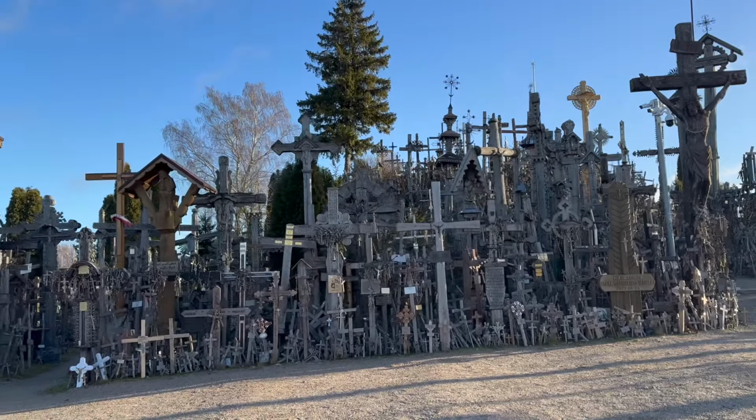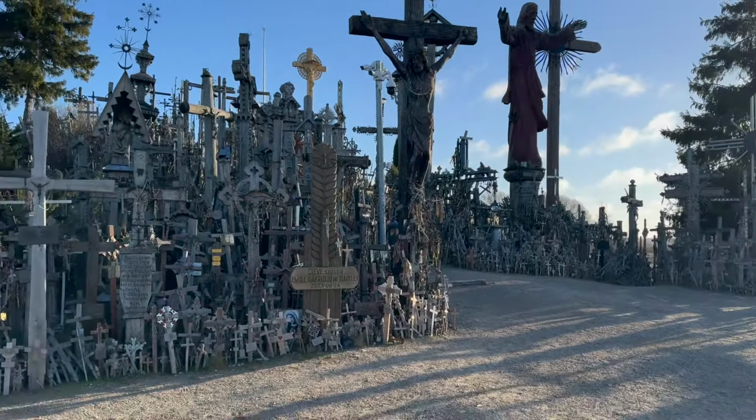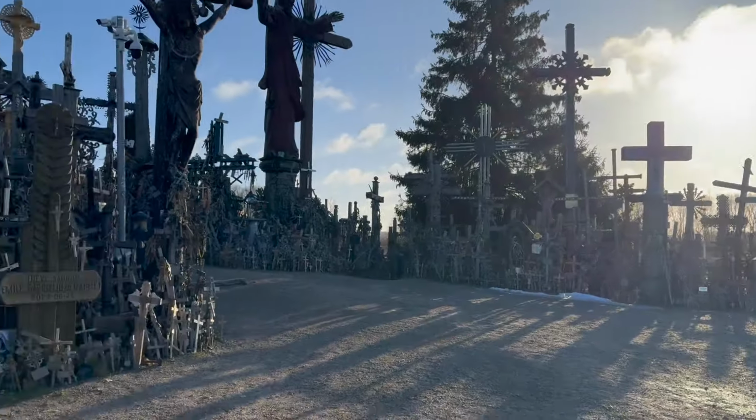Unique and interesting, and you can leave a cross here. You can bring your own or buy one if you wish. Hardly anyone out here today.